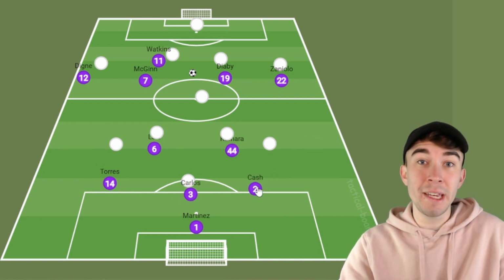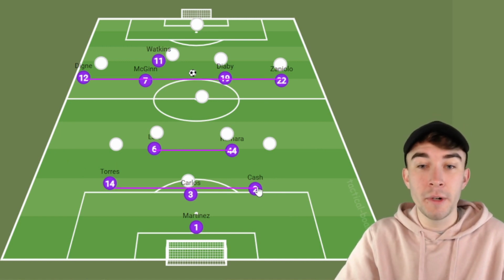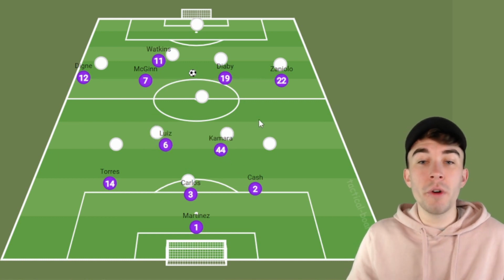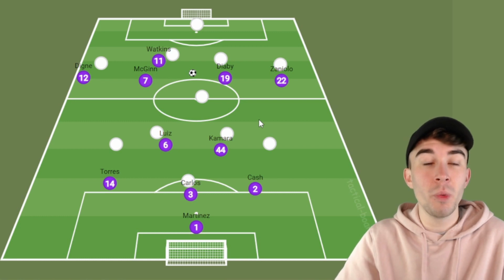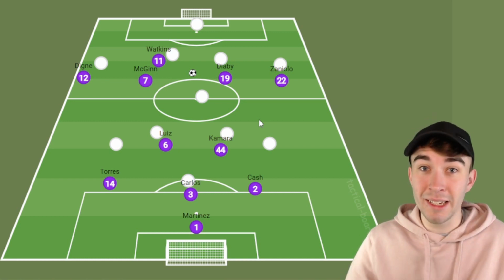In recent weeks, this has been Ezri Konsa, so it's worked even better, and it allows them to create this 3-2-5 shape. And I really want to quickly highlight the two in this shape. Douglas Luiz and Boubacar Kamara, 2 of the most underrated players in the Premier League in my opinion, and 2 of the best midfielders. 2 midfielders that deserve to be playing European football week in, week out. Who knows, next season they might be with Villa at the highest level.